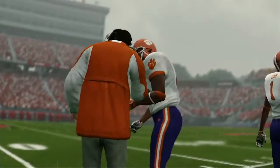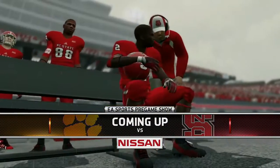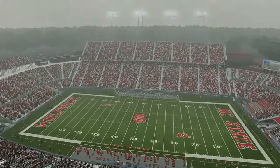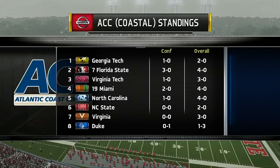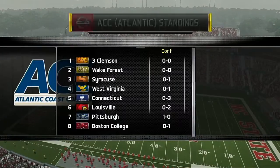I'm Reese Davis, bringing you the EA Sports NCAA Football 14 pregame show presented by Nissan. Innovation that excites. North Carolina State and Clemson are on the field. Kickoff is looming for the Wolfpack and the Tigers. This rivalry is important as these two square off in the Textile Bowl.